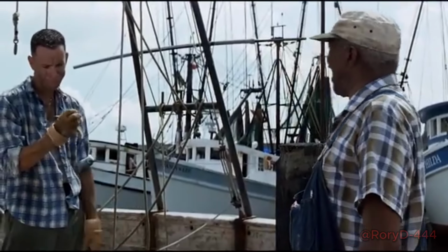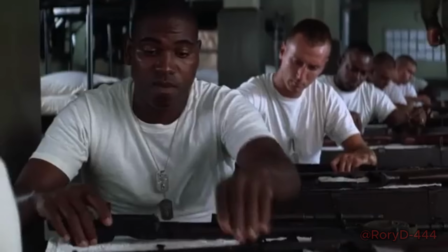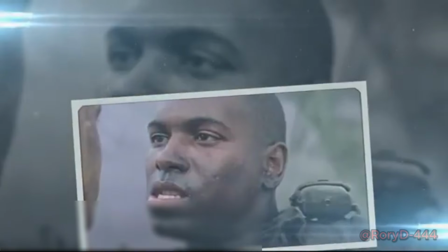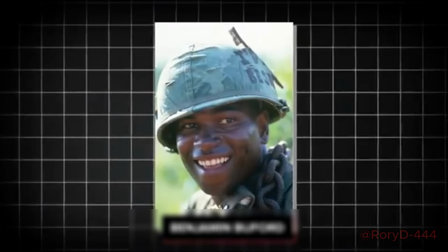Mykelti Williamson's portrayal of Bubba, with his soft-spoken voice and obsession with shrimp, became a beloved part of the film, adding depth to Forrest's story. Despite the prosthetic lip, Williamson's performance shined through, making Bubba a memorable and endearing character whose brief yet impactful role left a lasting impression on audiences.